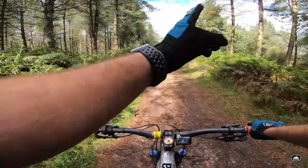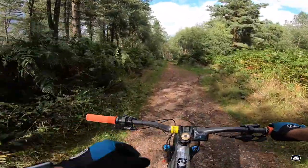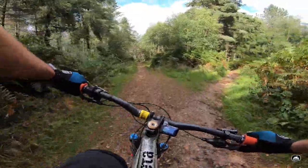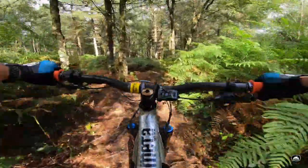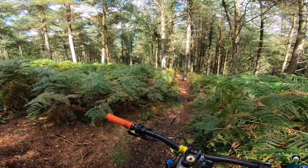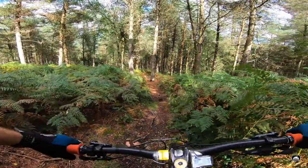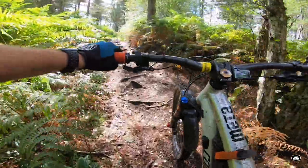And now I'm about to drop into the third off piece on the right. There's a jump line just here on the left. Had a little walk down there, it looks pretty decent. Can you tell me to stay left? Let's try that again, I might stay left.